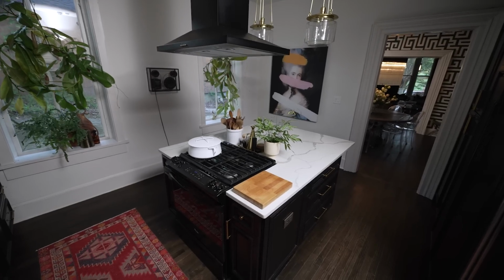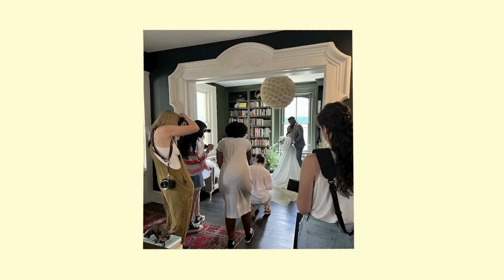Welcome to our home. We call this the 1043. We live here and also run a small business of renting out our property for photography, production, and small events.